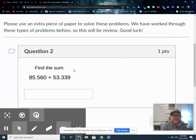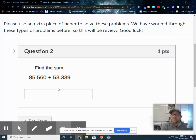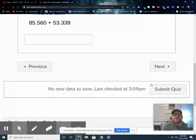But again, you just need to line your numbers up with your decimal points when you're doing addition of decimals. The decimal point will go straight down right underneath where it is in your question into your answer. And then it's just like regular addition. All right, moving on.